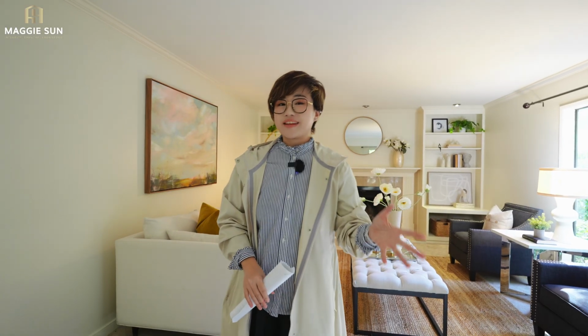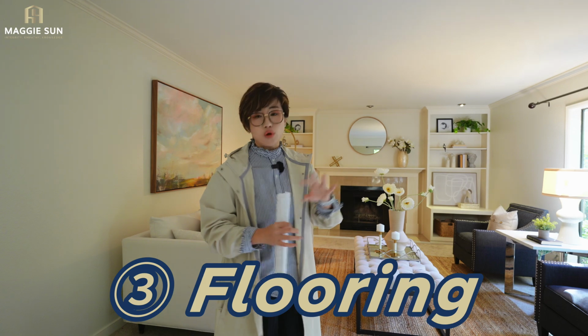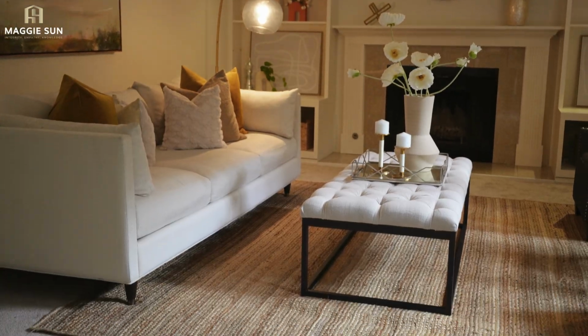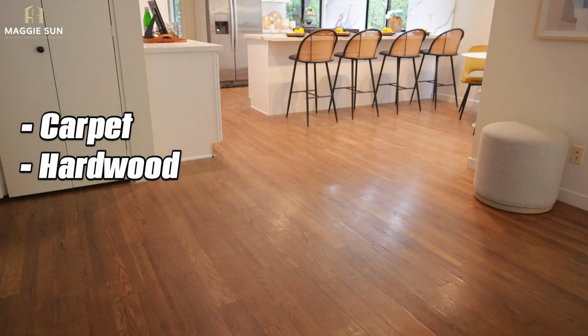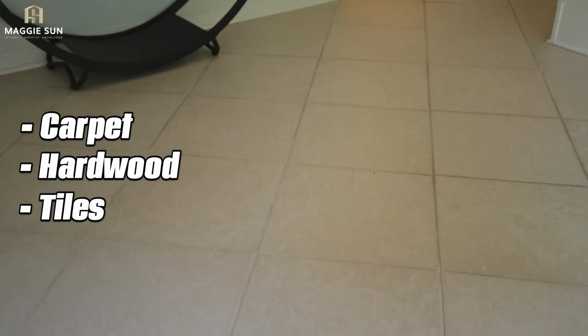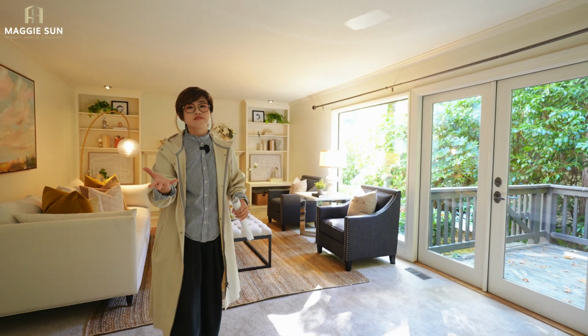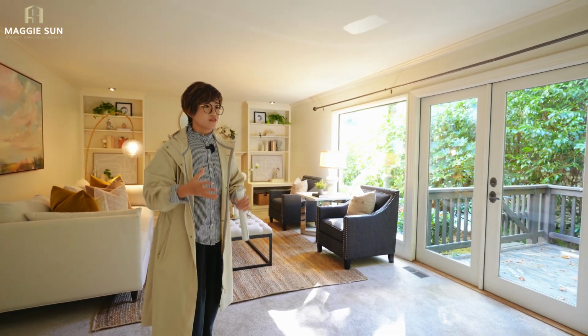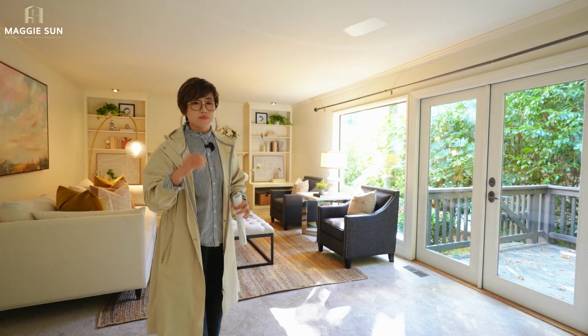The third thing that most buyers focus on once they get into the house is the flooring, right? For this house, there are 3 kinds of material: carpet, hardwood, and tiles. We didn't really do anything on the hardwood and the tiles, but of course, if your hardwood has a lot of scratches, then you can consider resanding and refinishing it.